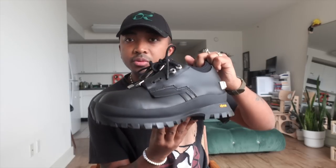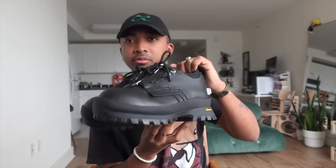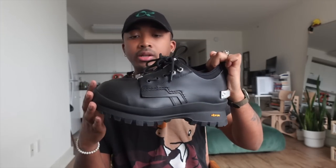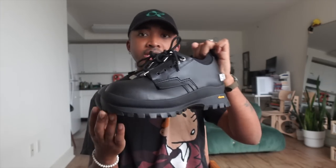We only have three pairs of shoes. Very stoked about all three. And yeah, let's just jump into them. So starting with boots, this is from the brand C2H4. So prior to purchasing these, I didn't really know too much about the brand. All I know is that I think they're located in Shanghai and they focus a lot on utilitarian looks.